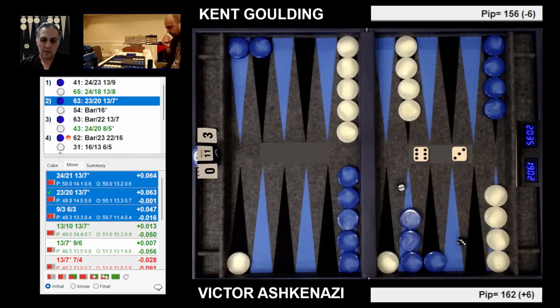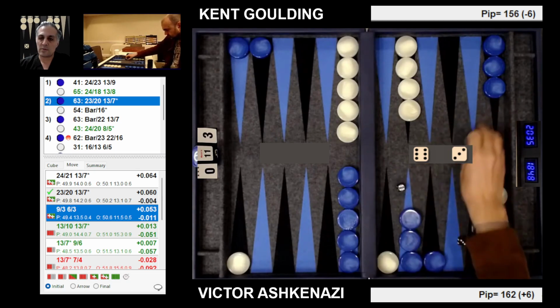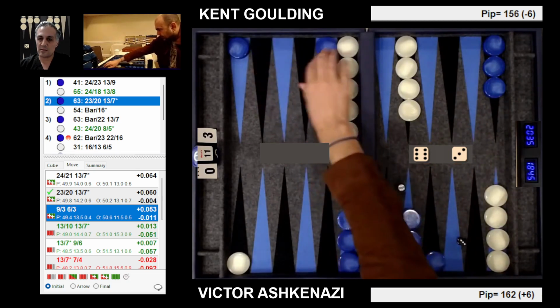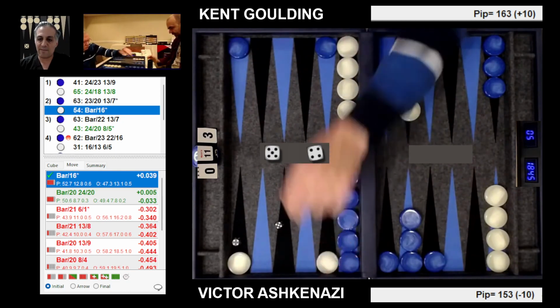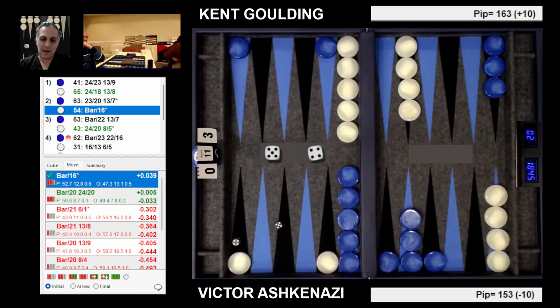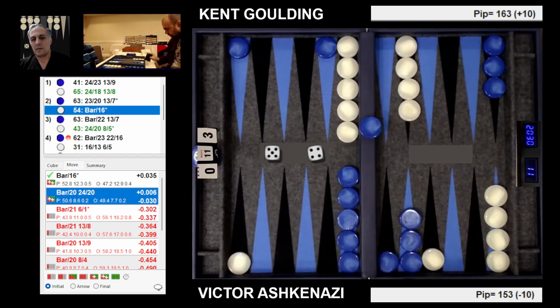So he can make his 3-point not hitting, or he can hit. This is one of the things the split with the 6-5 does, it oftentimes starts a blot hitting contest. And when you start a blot hitting contest or a hitting exchange like this, it just kind of goes back and forth, and it creates a complicated game. So that's what he does, and he advances one of the back checkers, 5-4, so he can hit or he can anchor. So that roll was duplicated. That's what he wants. He doesn't want to allow Victor to anchor too easily.